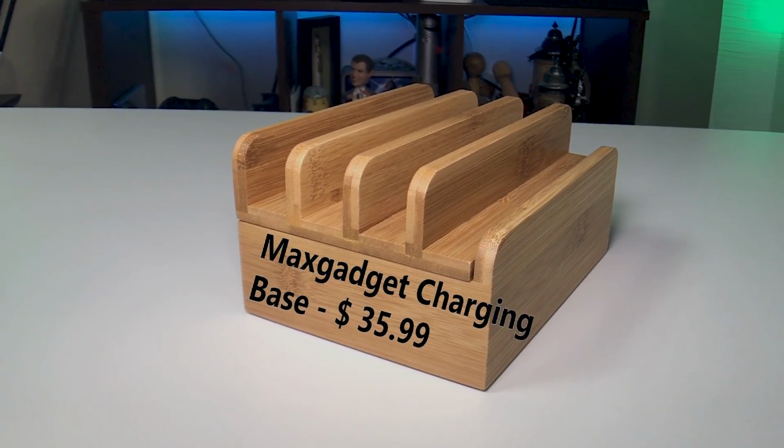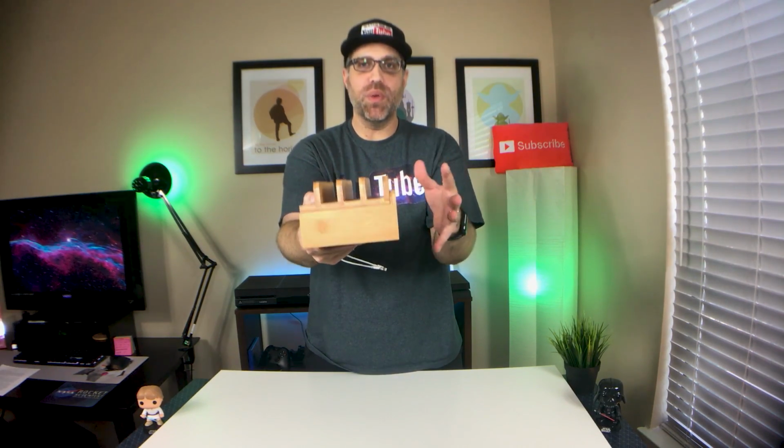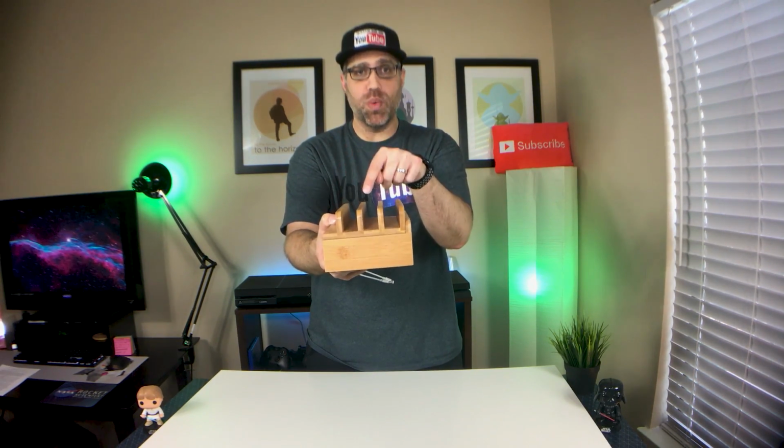So this wooden charging stand from MaxGadget takes care of all of it for you. Now, I got the one with 4 slots because it's just me and my wife, and we only have 1 phone and 1 tablet for each one. And there is an option for 6 slots if your dad wants to place everybody's phone and tablets in the house in one convenient spot.